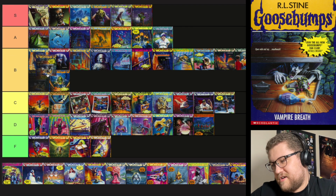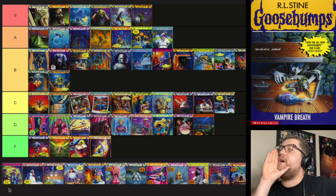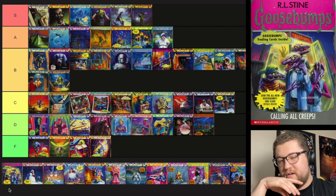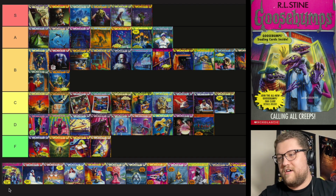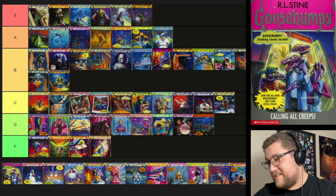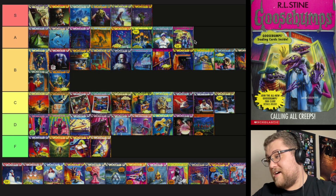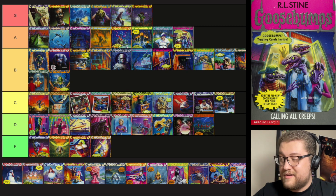So we're gonna go pretty high here, probably before Monster Blood. Hello, calling all creeps. This book's a banger. Absolute banger. I oddly remember more about this book than probably any other. The ending was absolutely crazy. I love the stupid lizard people and their silly little cookies. I'm gonna stick this in A. Yeah, I don't care. If people think this is too goofy and not rad, get out of here, leave.